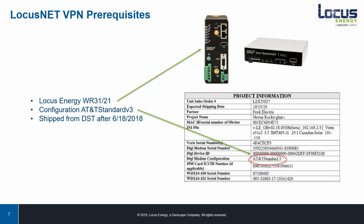And to get into the prerequisites specifically, the LocusNet VPN only works with the Digi WR31 and 21 modems at the moment. So if you still run into Raven, Sierra Wireless, XC modems, or other sorts of modems that we provided in the past, none of this will use the LocusNet VPN. As you can imagine, it's a fairly new solution we've developed, and it's really only supported by the Digi hardware.